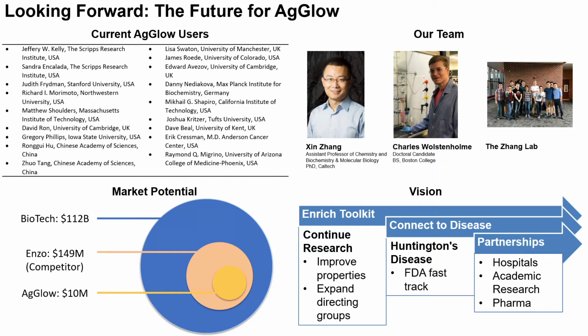Dr. Xin Zheng has 20 plus years of experience in the field. Myself, having firsthand experience in biopharma, along with the entire Zheng lab, which specializes in the visualization and detection of protein aggregates. AgGlow already has numerous users in research groups across the globe. These are people that have reached out to us by reading our published work, and we are getting more requests each day. AgGlow has a large market potential, even based off of these very conservative estimates.